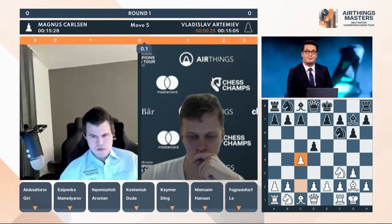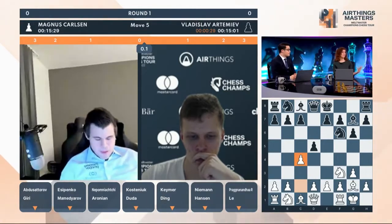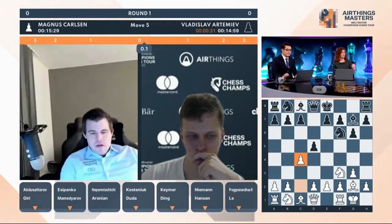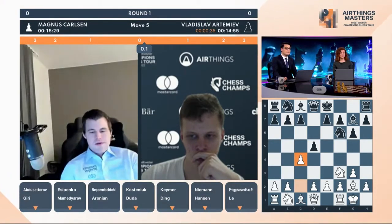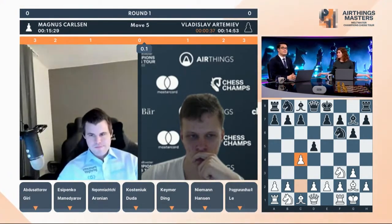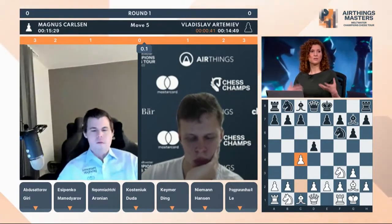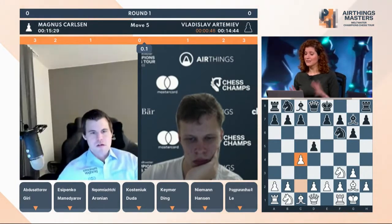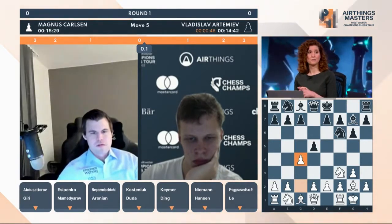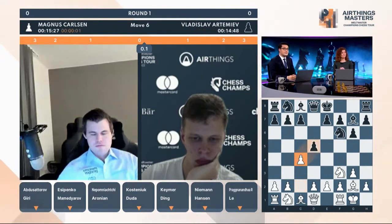Critical moment here, actually, because Artemiev has a range of options. He can support that pawn in the middle of the board by pushing up his c-pawn one square forward, just reinforcing that light square strategy. He can also just castle and say, hey, I'm going to give you the centre, but once you occupy the centre, I'm going to attack it with pieces. He can even, and this is a really risky choice, push that pawn one square forward, and that would be the maximalist approach against the black central pawn. Yes, gaining as much space as possible.